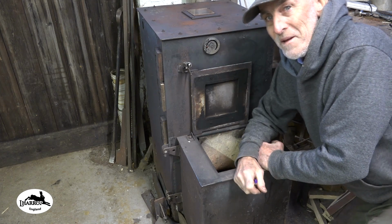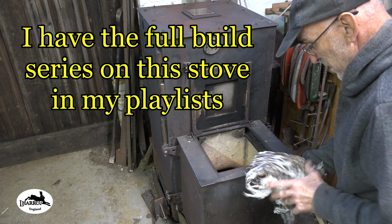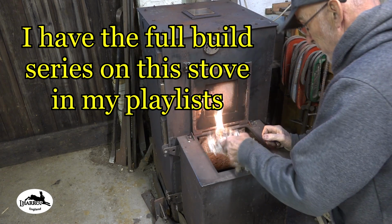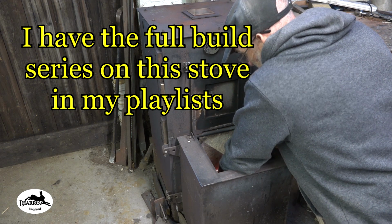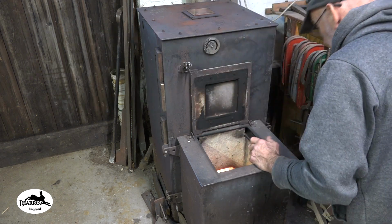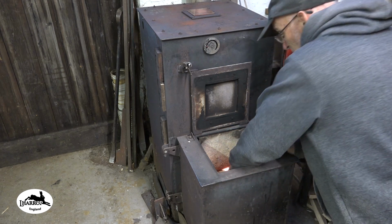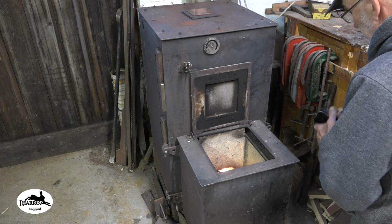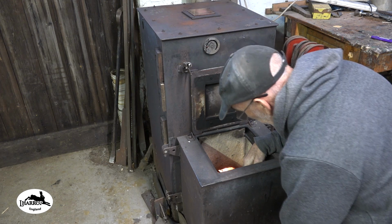Hey, how's everyone doing? I think it's the 26th of November today. Thought I'd give you a little update on my rocket stove that I used to heat the workshop and make it a more pleasant environment, because we're here on the 26th of November. Was it the 24th? Let me have a look. Yeah, it is the 26th.